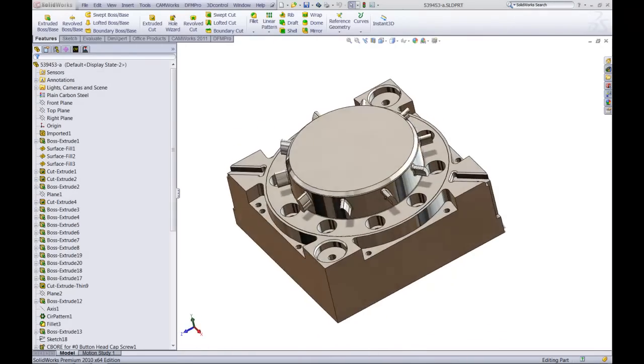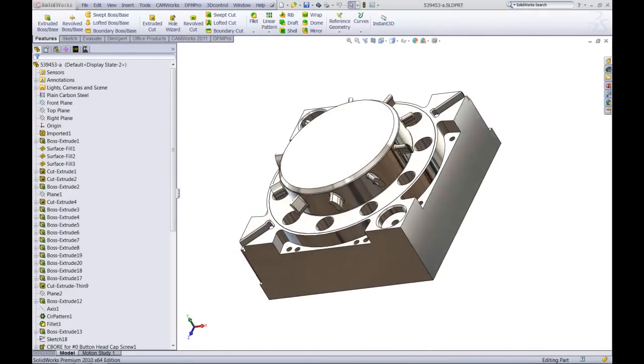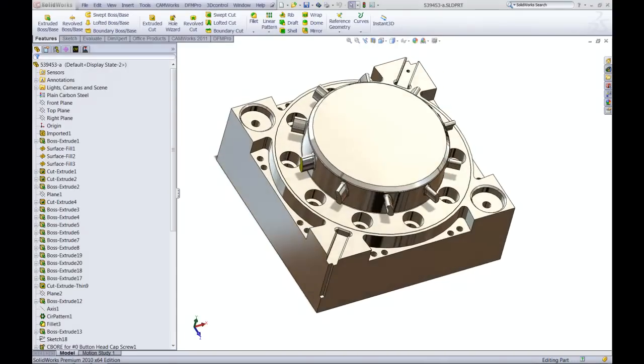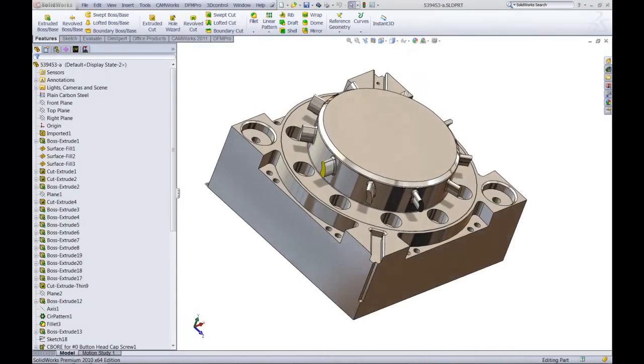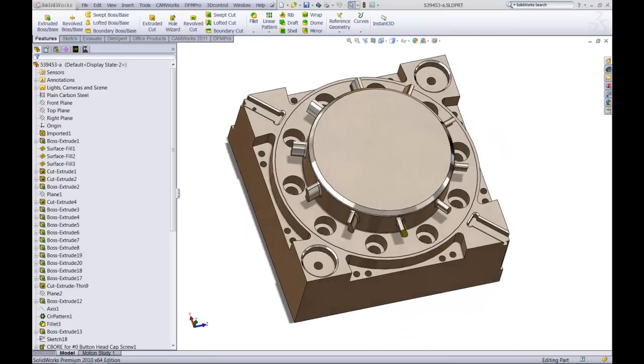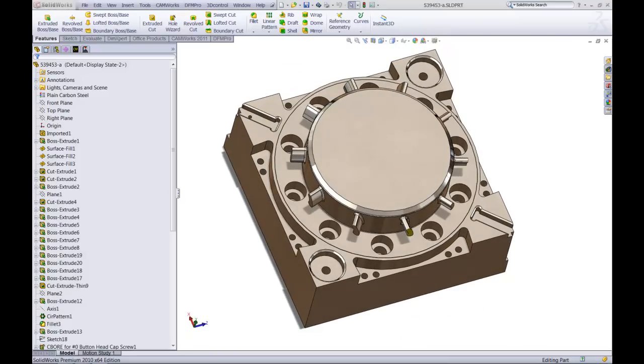So, as I rotate this part around, how long would it take you to program this particular part in a traditional CAM system? 2 days, maybe? 1 day? 4 hours? All right, for you people that really know your CAM systems, let's say it took you an hour. Well, I'm about to program this part from start to finish in about 15-20 minutes complete. And that also includes design changes, which often occur in the programming stages.